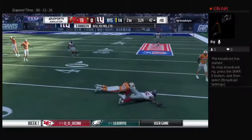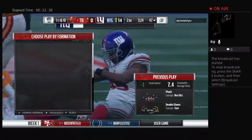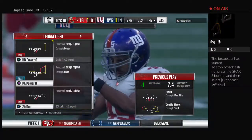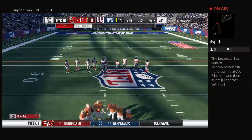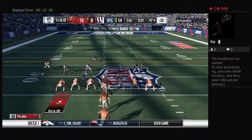Swings it out to his running back. But he will not get away. He stops short of the marker. The Giants go on 4th, but come up empty. And this defense is going to get the football back near midfield, right at the 48.